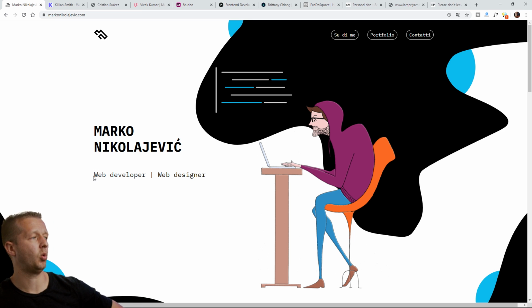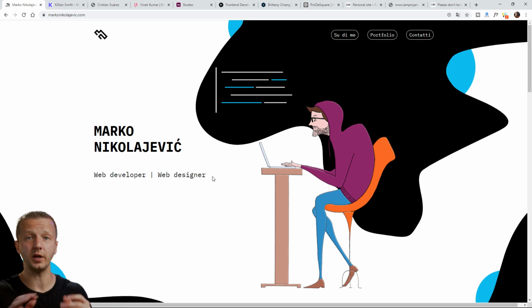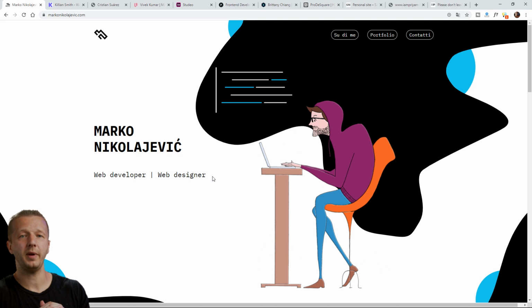Second up, we have web developer and web designer. Again, these are two features. And features are okay because definitely at some point they want to know what you do and what your skills are, right? But when it comes to your headline, you want to make sure that you're emphasizing the benefits, and then secondary to that, you can put features. So they should always be secondary to the benefits as much as possible.